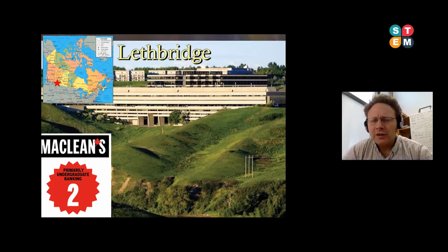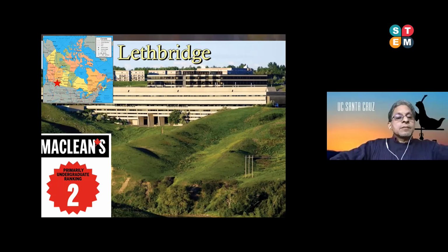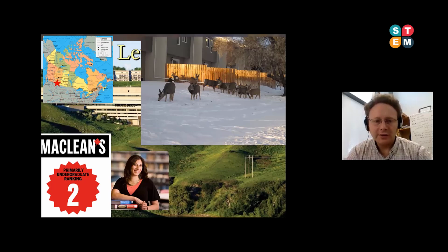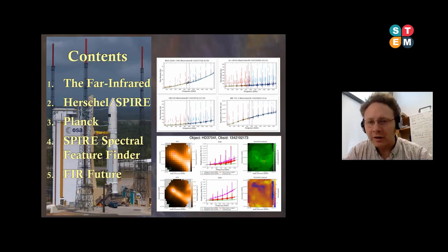And we're a university of about 10,000 students, so we're not a very large university, but we have a couple areas of niche expertise, and I've been lucky enough to stumble into one myself with the far infrared astrophysics, experimental astrophysics that happens. So this picture I took on my bike ride to campus a while ago, and we get wildlife and everything, and it's a beautiful place to be if you're ever in this neck of the woods.